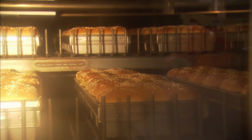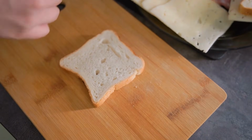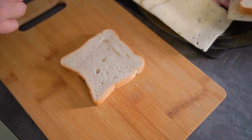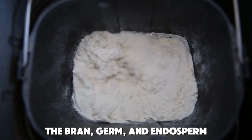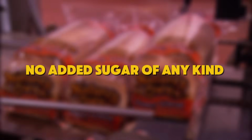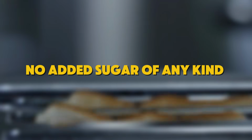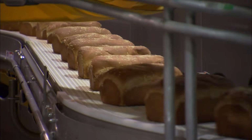The Whole Grains Council, which is the main certification body for whole grain products in the U.S., defines a whole grain as containing all 3 parts of the kernel, the bran, germ, and endosperm. That's the baseline. Second, no added sugar of any kind. No cane sugar, no high fructose corn syrup, no honey, no molasses added in processing.